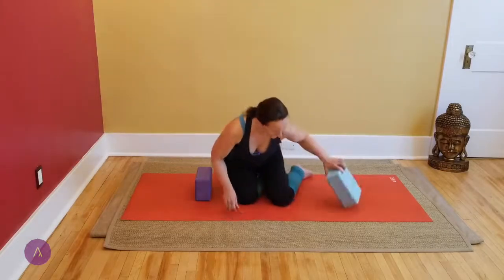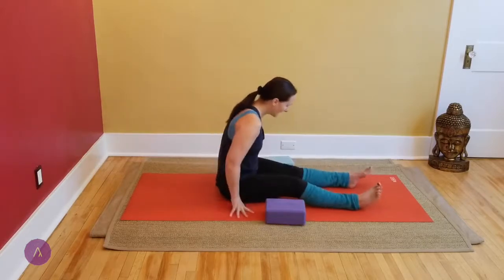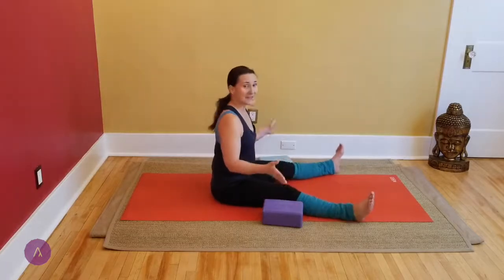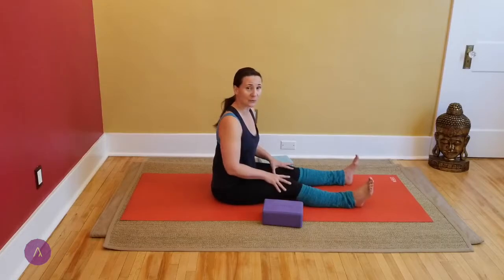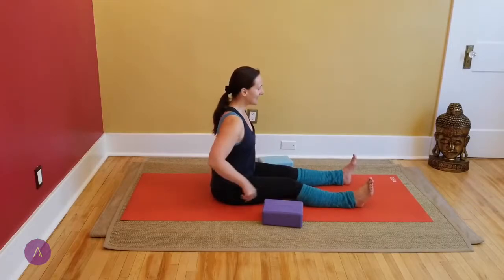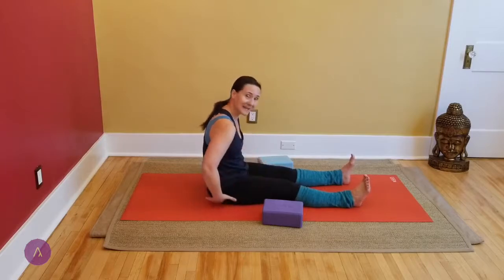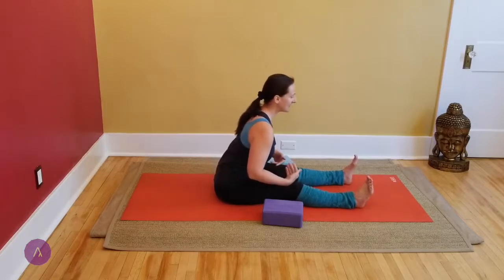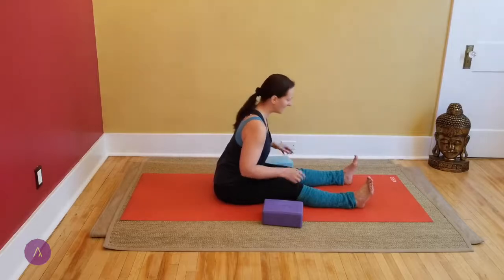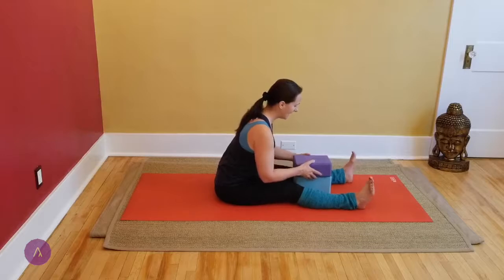Let's come into a supported forward fold. Bring your legs and feet forward in front of you. You can open your feet wide into a straddle, or you can keep them closer together, whatever feels more comfortable for your hips and legs. If you have a tendency to round your spine, you're at the moment sitting like this, place a folded blanket underneath your sit bones so that you can sit higher, so that you can tilt your pelvis forward. Use as many props in front of you as you need and as you like.